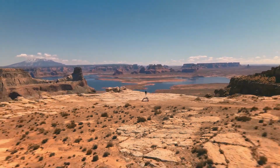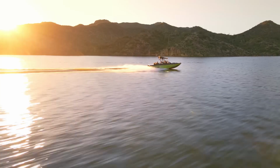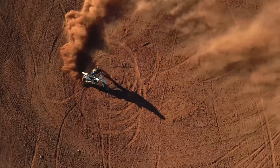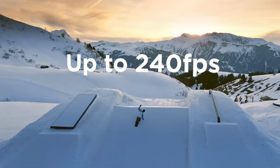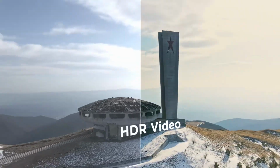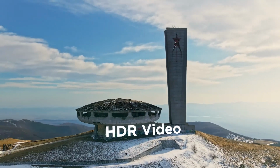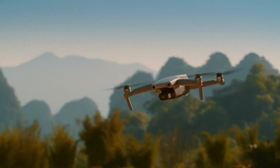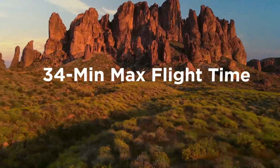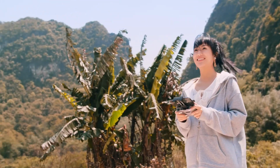With an extended flight time of up to 34 minutes, the Mavic Air 2 allows you to execute epic, fast-paced shots with ease. Intelligent features like Spotlight 2.0, Active Track 3.0, and POI 3.0 make aerial photography a breeze, ensuring your subjects are effortlessly tracked and centered. Immerse yourself in the world of high-performance aerial content with HDR video capabilities and OcuSync 2.0, providing a video transmission distance of up to 6.2 miles.